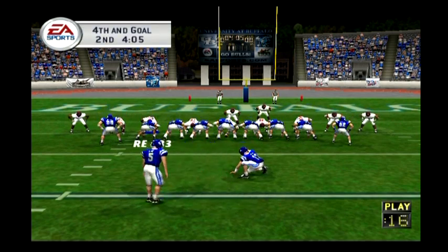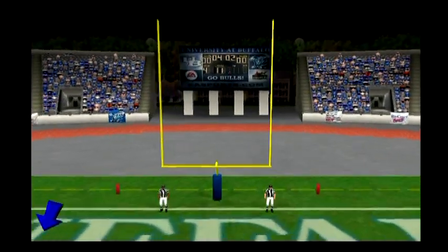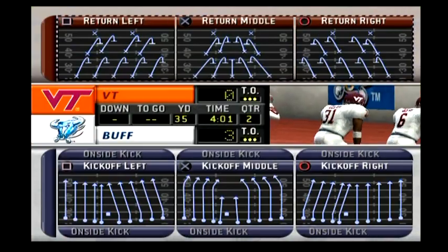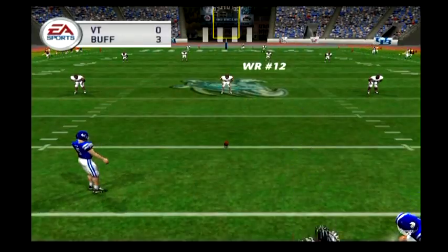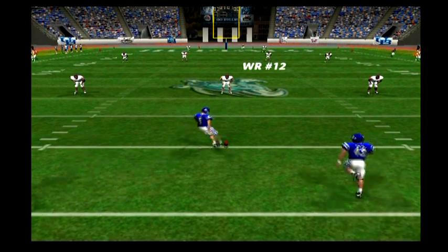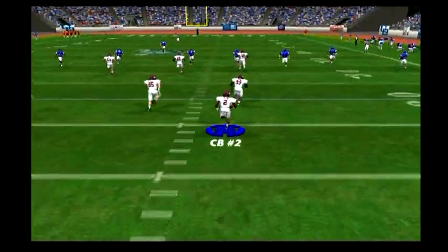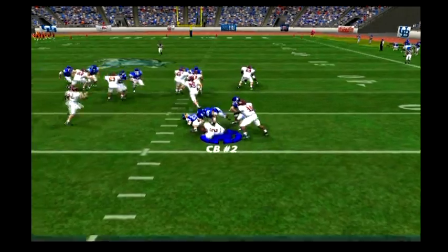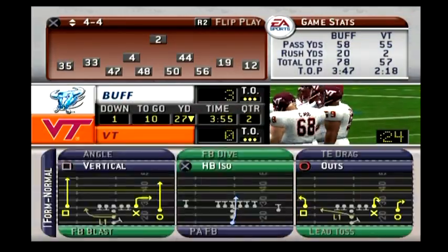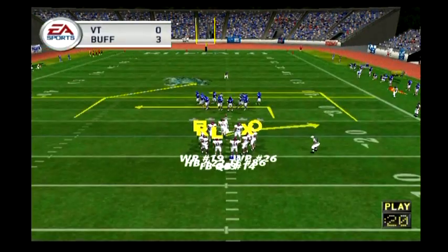They're going to go for the easy 3 here. It's up, and it's through the upright. Buffalo is ready to kick it away. Kicks it off. Number 2 fields it at the 13. They'll start this drive at the 27.